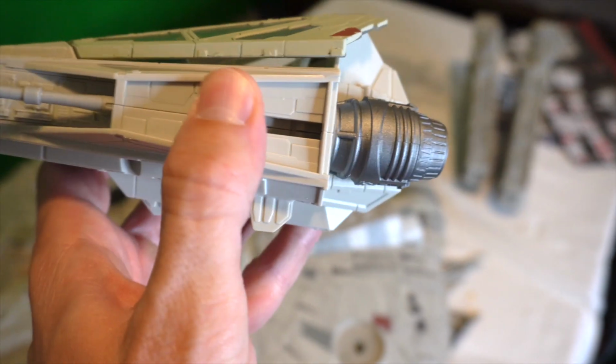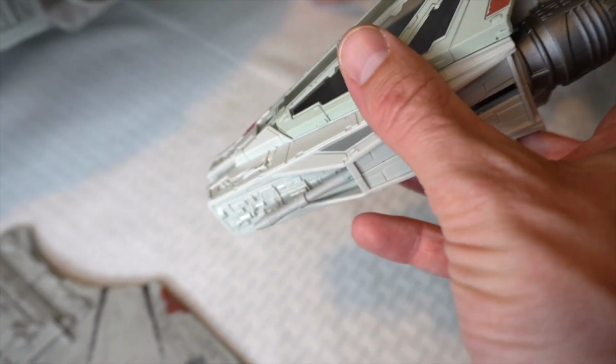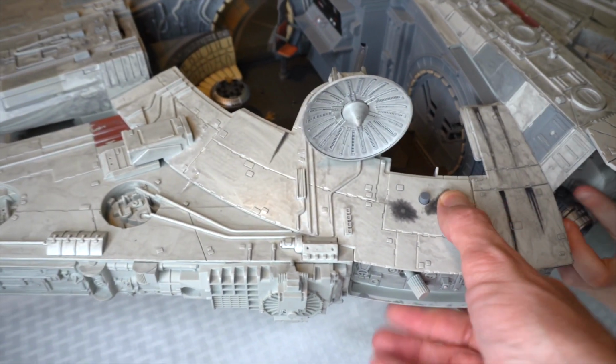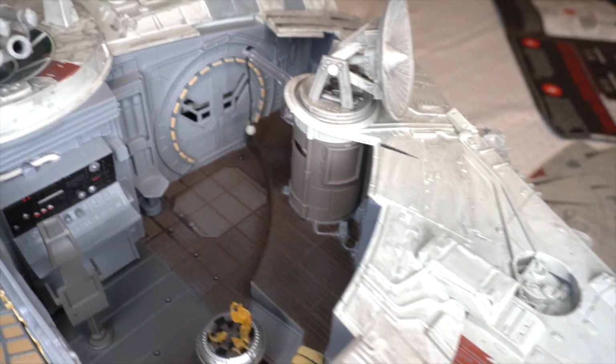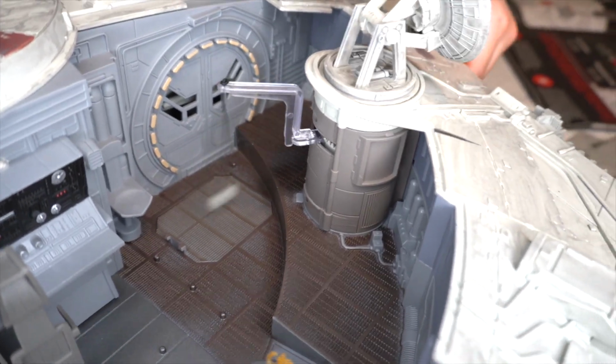Let's see, what do we got here? Oh, you kind of pretend those are like torpedoes or guns, little blasters that come out, pew, pew, pew, so it can defend itself. Look at that. Wait, can I see? Cool. This has one torpedo here underneath it. There we go. Go ahead and press the button on the back. Boom, boom. So that's where the escape pod goes. Cool. And that is all the components of the Millennium Falcon.